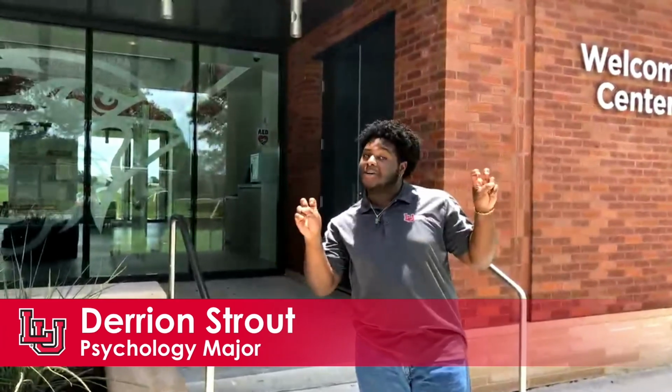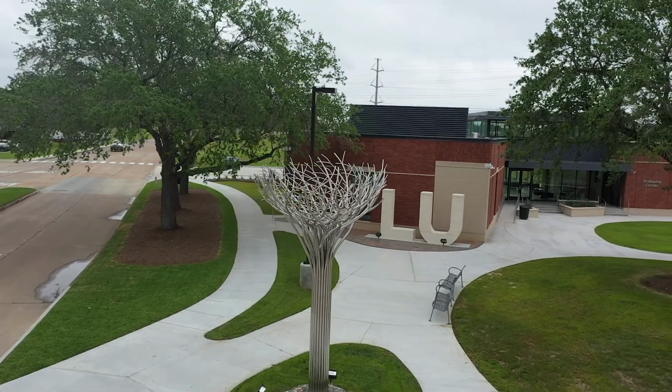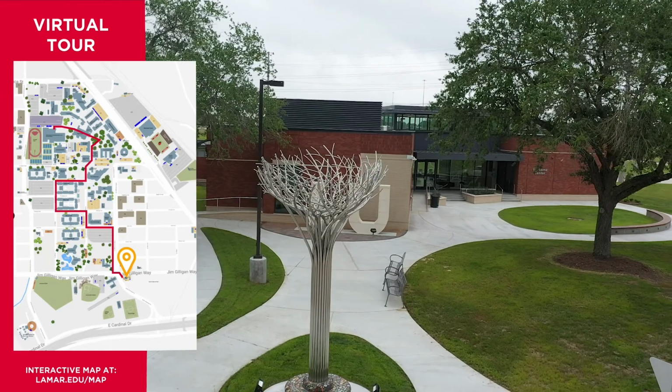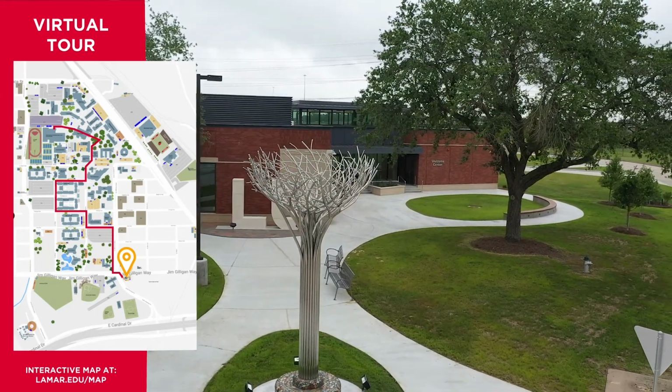Speaking of welcoming, that is our first stop, our Welcome Center. This is the welcome gate on campus where anybody who needs directions about where to go on campus can come here. Whoever has admission step questions can come here. And also, this is where our LU crew and our admission counselors are housed as well.